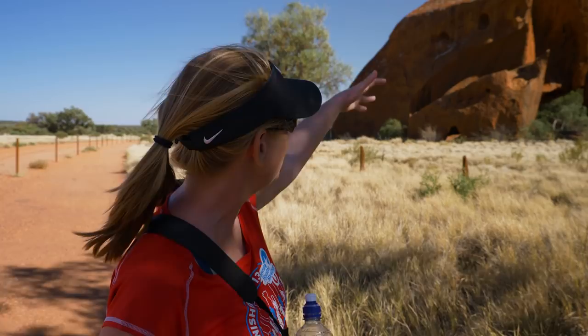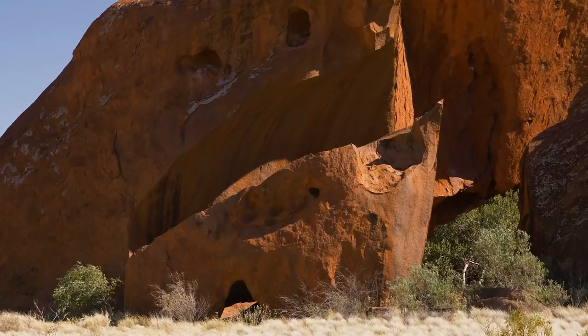All these rock formations are amazing, but this one, you can see where part of the rock broke off and hit the ground. And it's just this gap that's now been worn a little bit. Pretty cool.